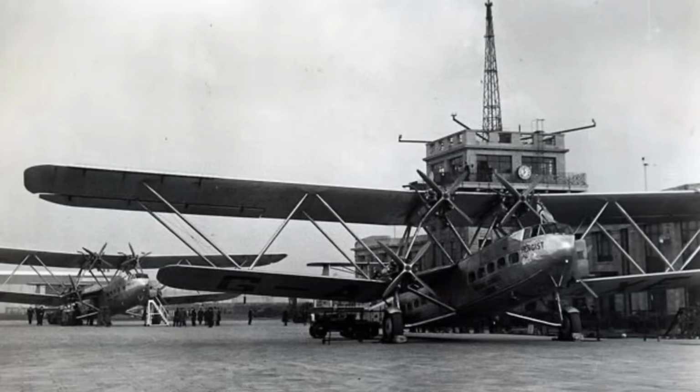Still, in spite of teething troubles, the Handley Page 42 proved popular and easy to operate on the Paris route, with passenger numbers increasing considerably.